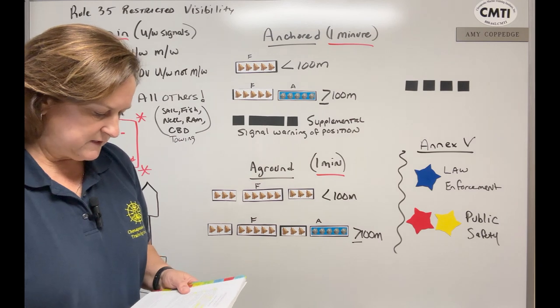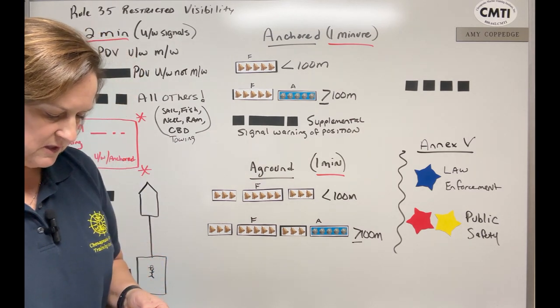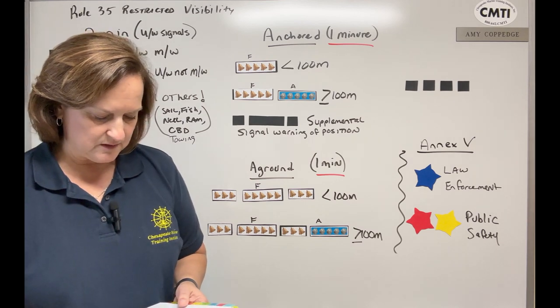Now, if you look at letter H, it says a vessel aground shall give the bell signal and, if required, the gong signal.